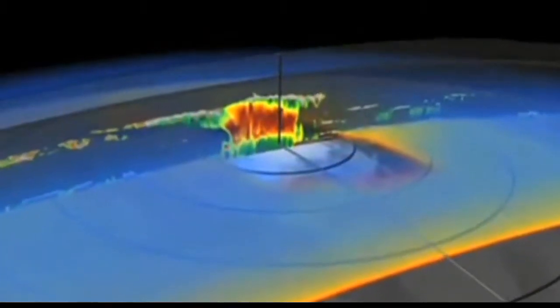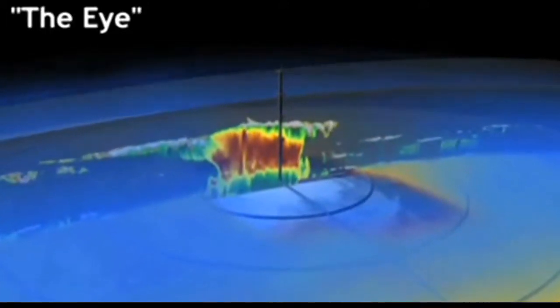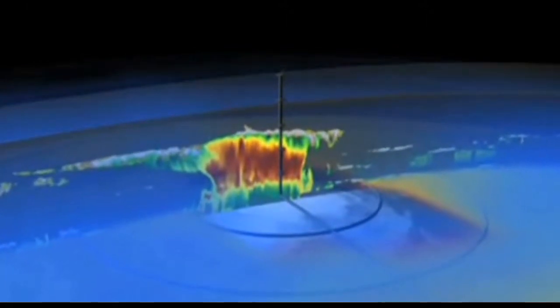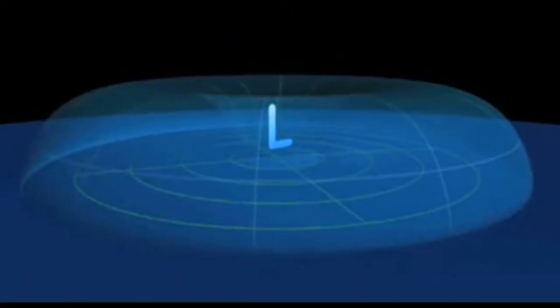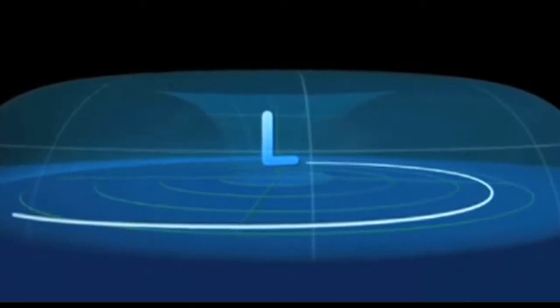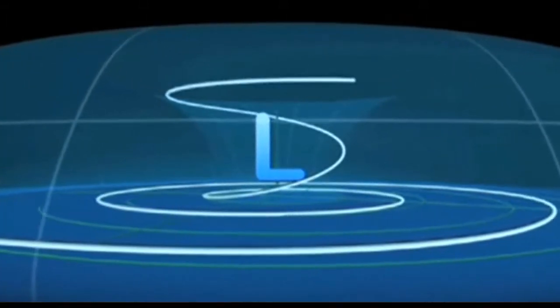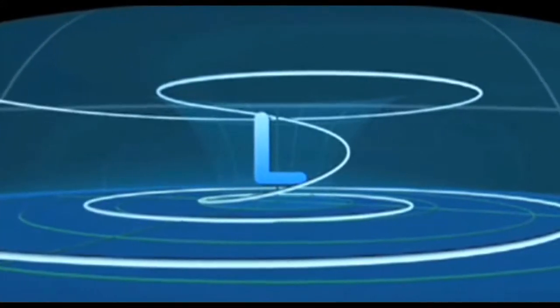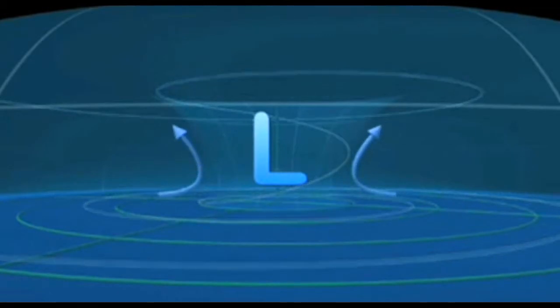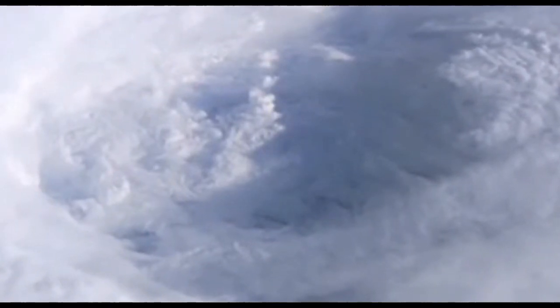At the center, a region of low atmospheric pressure forms, known as the eye. It acts like a partial vacuum, causing winds at the sea surface to spiral inward toward it. These in-spiraling winds evaporate moisture from the warm ocean surface. As they near the eye, they rise rapidly, producing clouds and rain. Much of the air flows outward at the top of the storm, like a chimney. Some flows back down into the eye itself, causing this central zone to dry out and become clear.